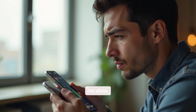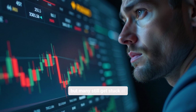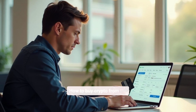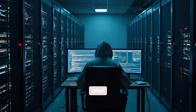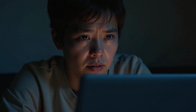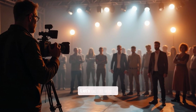You're not alone. In 2025, millions of UK investors are joining the crypto space, but many still get stuck at step 1. In this beginner-friendly guide, you'll learn how to buy crypto from the UK, which platforms are safest, what wallets to use, and how to protect yourself from scams. We'll break everything down step by step, no jargon, no hype, just clarity. Let's get started.